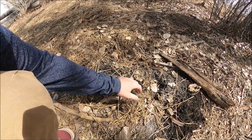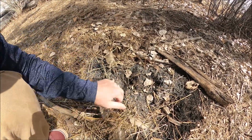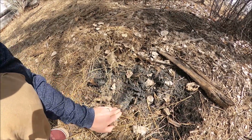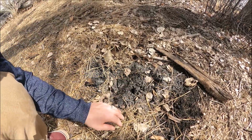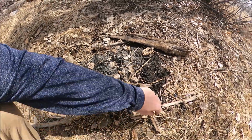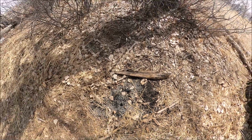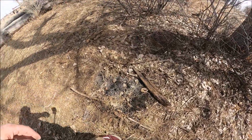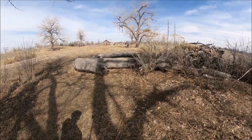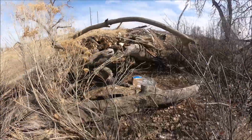There's some charred wood. Dare I say some ash? Evidence of fire? I don't know, that's pretty deep. But something could have burnt in there, I suppose. That's kind of interesting, isn't it? Makes you wonder. Sure makes you wonder if they're playing with fire. So yeah, it is what it is. Human items to throw you off as usual.